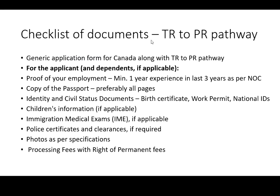Now, this is the checklist of documents, actually, no extra thing. The generic application form I have discussed in my previous video, like how you can do the IMM 0008 form plus the additional form. Again, you have to fill the TR to PR pathway form also, and I'm going to talk about this in detail again today. Then for the applicant and for your spouse, if your spouse is not supporting you during the time, no issue, but make sure you fill up the form for them also and for your children also.